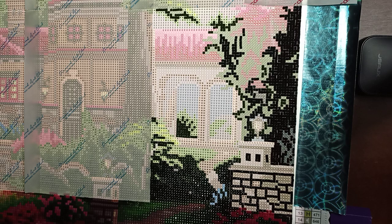Let's see, I get my colors out. Let's fit this up. I always have everything sitting right next to me. I really love that other table. I haven't got to use it yet for diamond painting on it. But when I do the cat and the gnome and such, then I will.